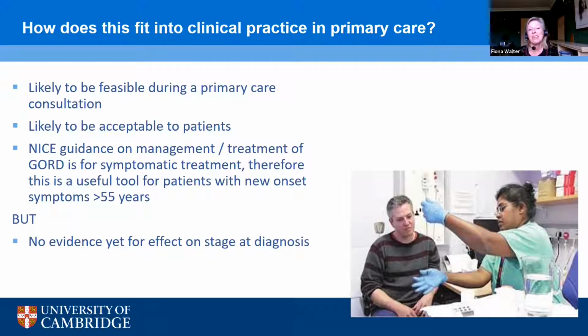I must add that actually at the moment there's no evidence yet for the effect of using Cytosponge on stage at diagnosis.